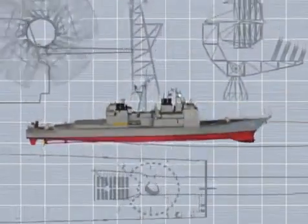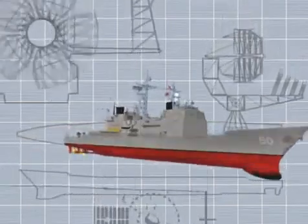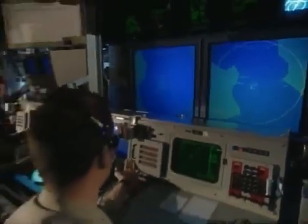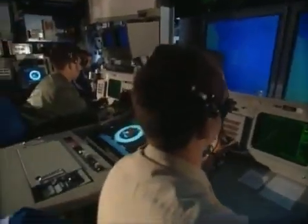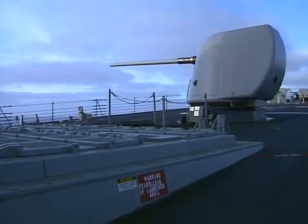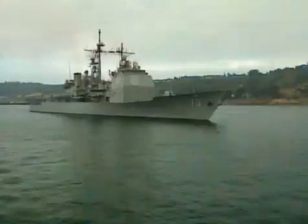Weighing 9,500 tons and 563 feet long, the Ticonderogas carry a crew of almost 400 at sustained speeds of over 30 knots. Their Aegis air defense systems are the most sophisticated in the world, enabling them to control dozens of fighter planes, even as they track the movements of up to 200 separate targets at once. Armed with a devastating array of weapons ranging from rapid-fire 5-inch guns to sea-skimming Harpoon and Tomahawk missiles, they are navies unto themselves.